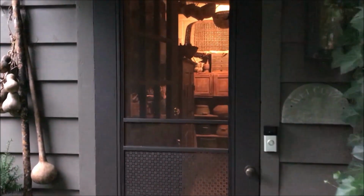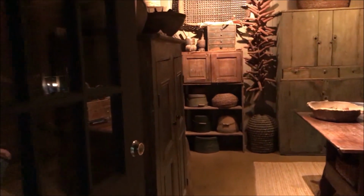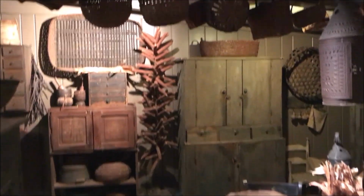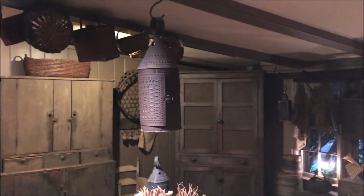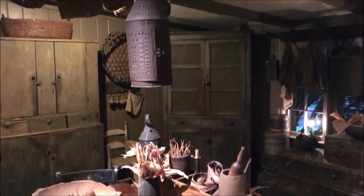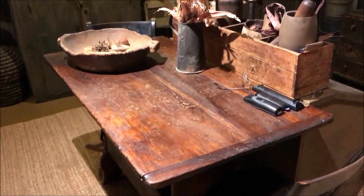All right, we're going to do a little tour of the house. It might be the most incredible house I've ever seen. I'm coming in, Lynn. All right. Oh my goodness. It looks like I stepped back into the 1700s. All the stuff you have.